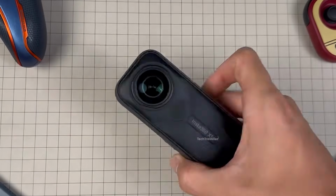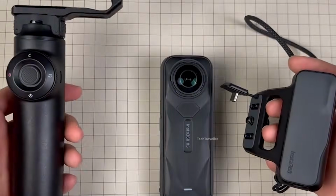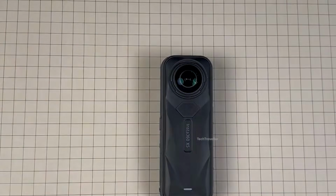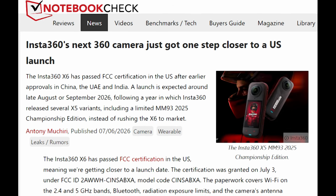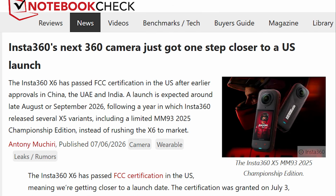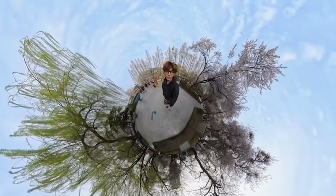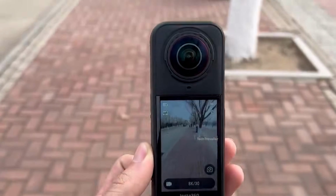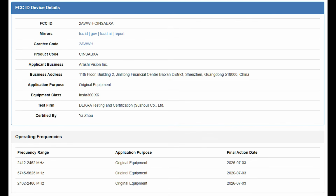For months, the biggest question in the 360 camera world has been simple. When is the next Insta360 X series camera coming? After the massive success of the X5, many creators expected Insta360 to raise the bar once again. Since then, rumors have been flying across the internet, but there hasn't been much solid evidence that the next generation camera was actually on the way. Now, that has finally changed.